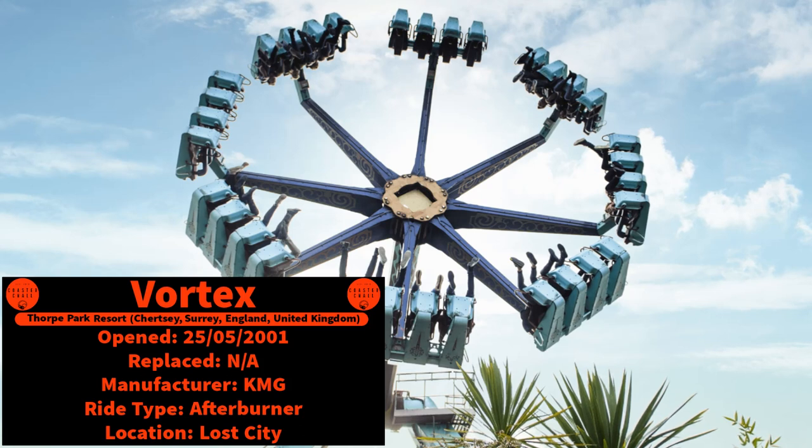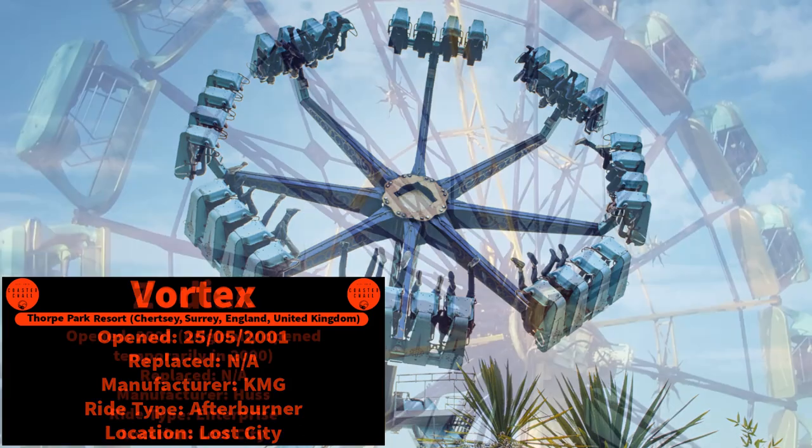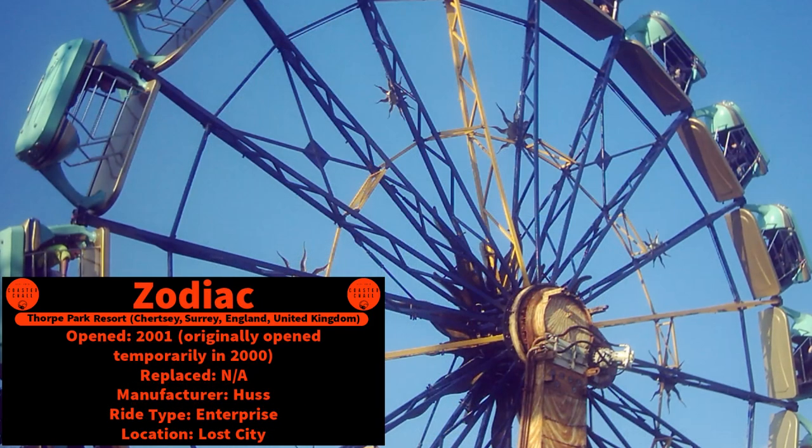there. But hopefully, like I said, when I'm down to Thorpe Park as soon as possible in the future, I'll be able to experience Vortex for myself as well. But I know about these KMG Afterburners, and they're really good flat rides, but just not as thrilling as other ones anymore. In 4th place is Zodiac.